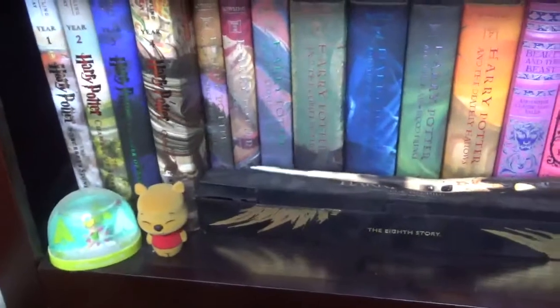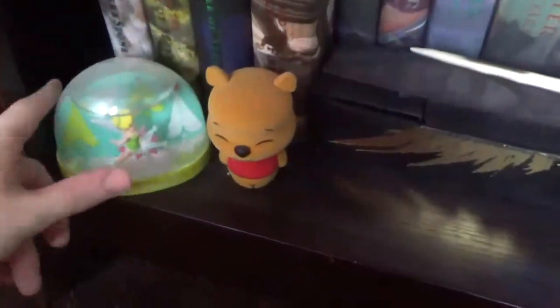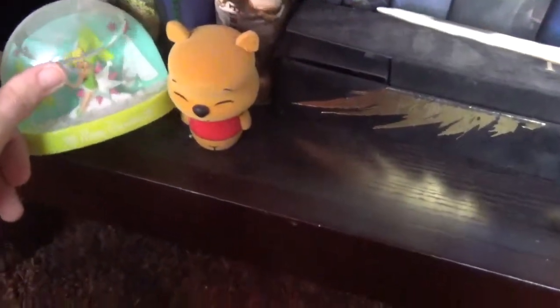On my bottom shelf, I have a Tinkerbell snow globe, and then I have a Winnie the Pooh figurine, and then I have this wand that I got from a Broadway show for a cursed child. I even have the box underneath, and then I have this candle.